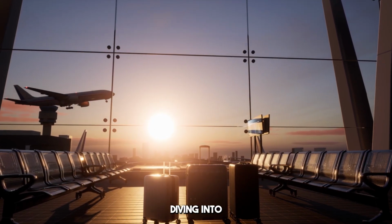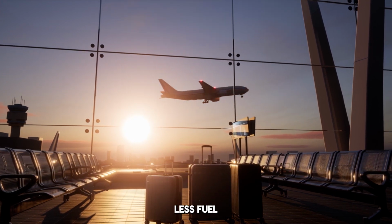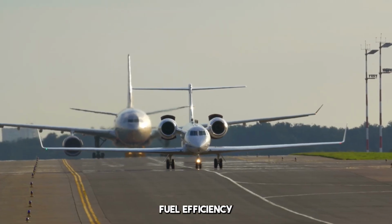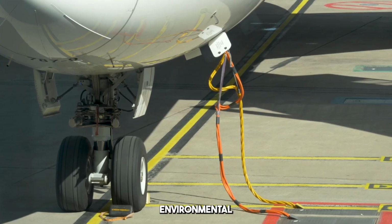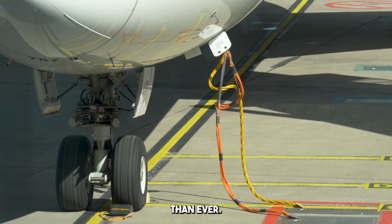Today we're diving into how shark skin technology could make planes fly further on less fuel, and why this could change everything about the future of air travel. In the world of aviation, fuel efficiency is one of the biggest challenges. Airlines spend billions on fuel each year, and with rising environmental concerns, reducing fuel consumption is more important than ever.